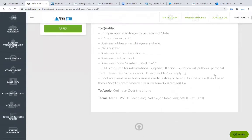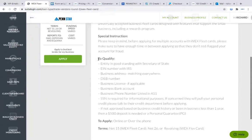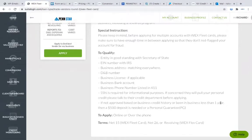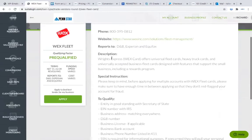So if you've been in business for less than a year, you have to provide a $500 deposit or a personal guarantee, meaning your personal credit is going to be checked in order to apply for Wexfleet if you don't have good business credit, if you haven't been in business for a year. So this is Wexfleet. You can reach out to them.